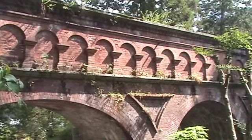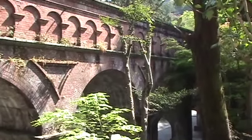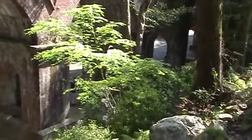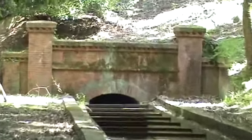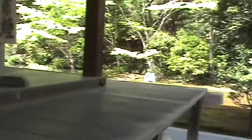Definitely have to find out more about this. What a pleasant surprise. And it is still an operating aqueduct. What we are about to see now is the remains.